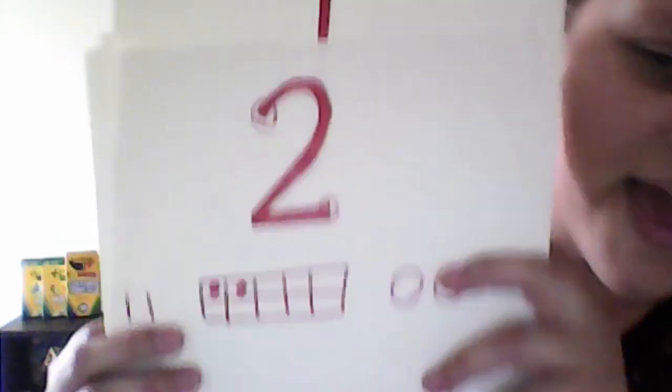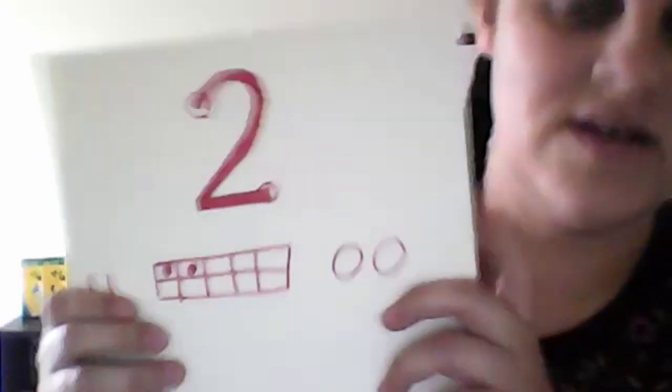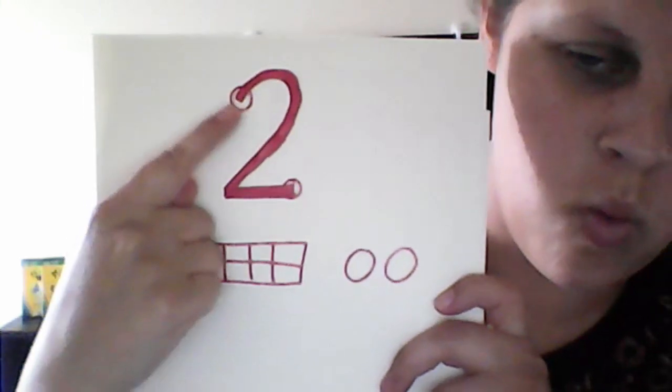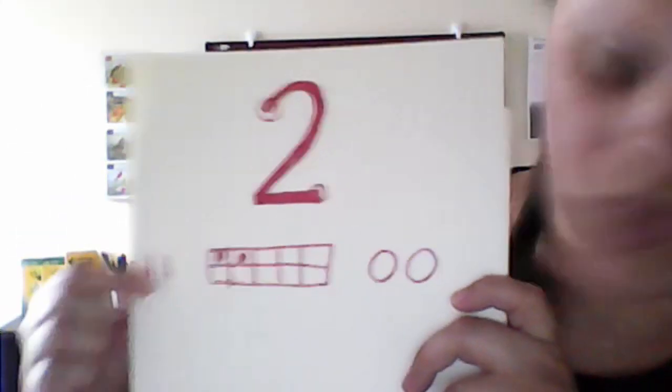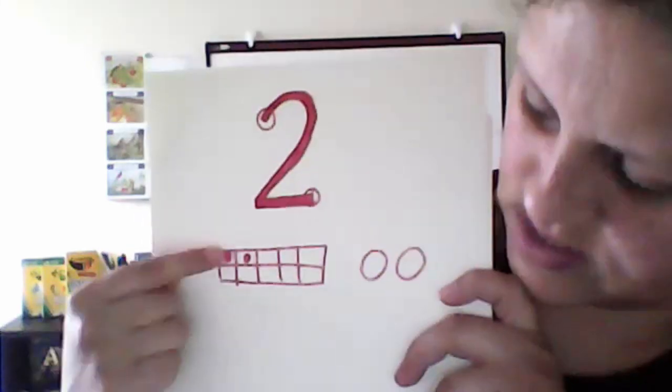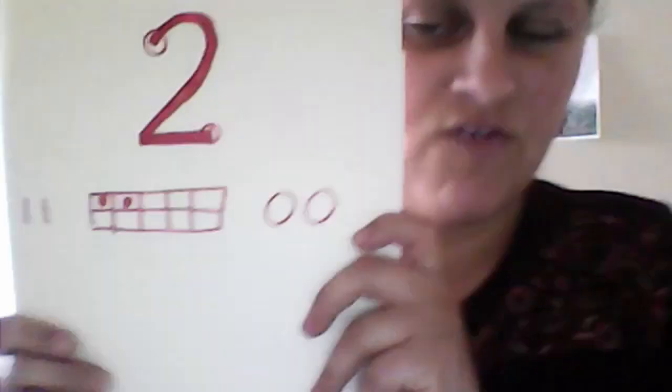Let's try the number 2. Here's the number 2. You count 1, 2. If you count it the same way each time, you'll always get the right number. If you have 2 tally marks, 1, 2. On a 10 frame, you have 2 dots, 1, 2. And if you have 2 of something, you can touch each one and count 1, 2. Okay, let's keep going.